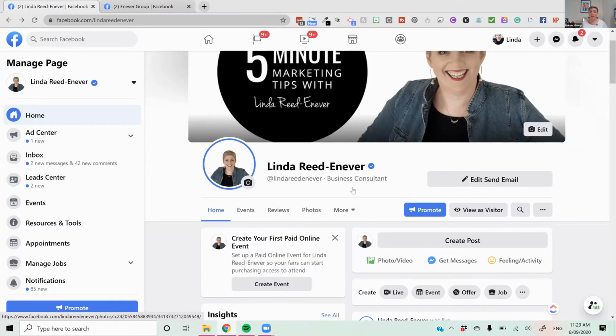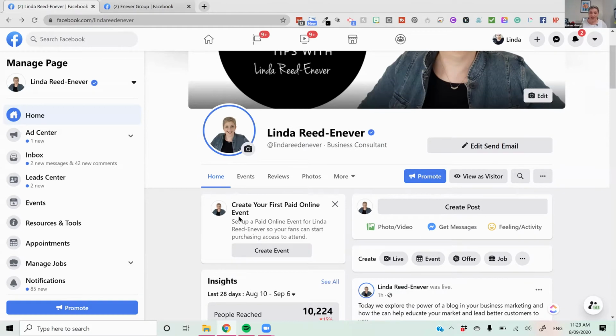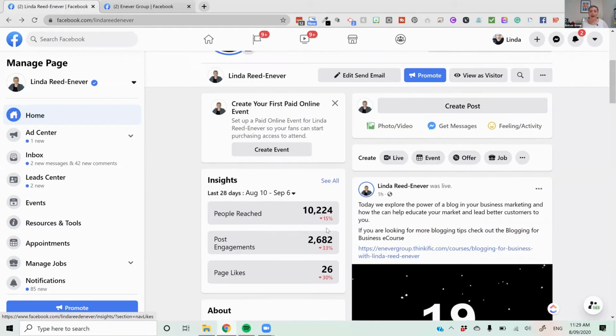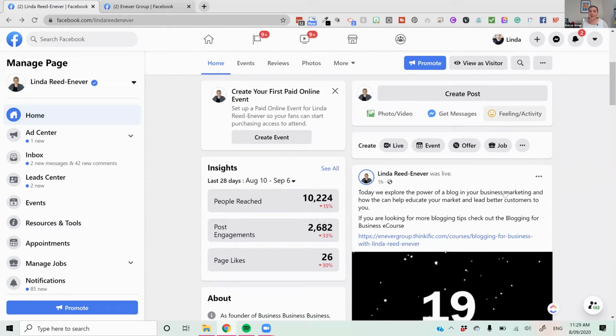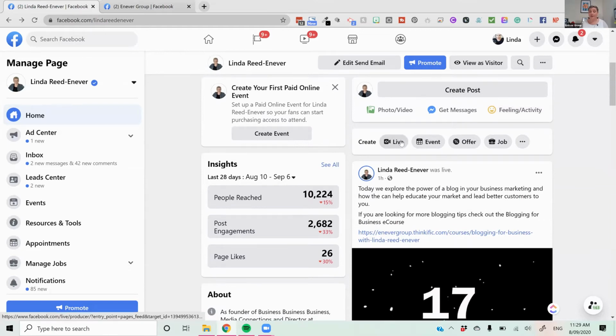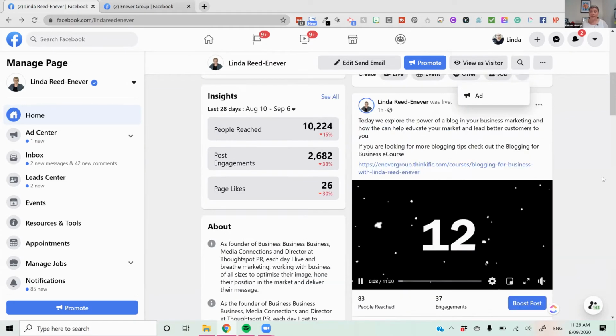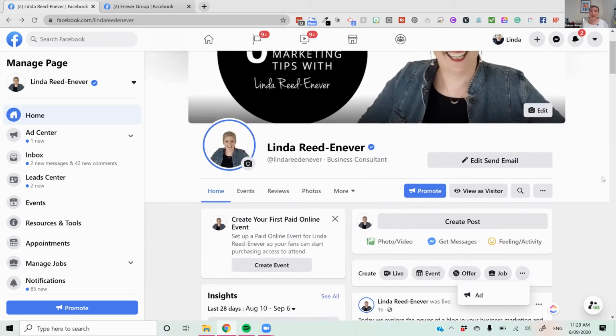Facebook are going to prompt you over the next little while about creating paid online events with them. If you wish to, by all means do so. It's not something we fully explored here yet because we have our systems in place for other things. And once again, I'm not a big fan of having all my eggs in one basket. But from a post here, you can create a live, you can create an event, you can do an offer, you can do a job, you can create an ad, but you cannot schedule, okay? That is where the business.facebook comes in.